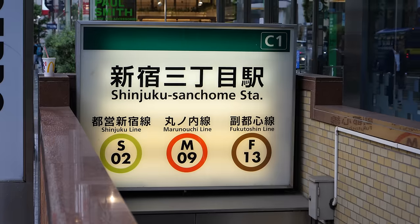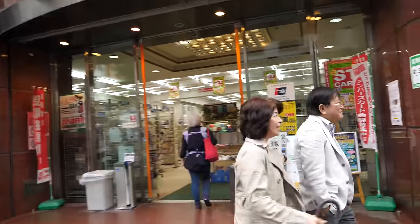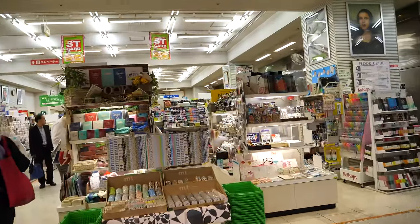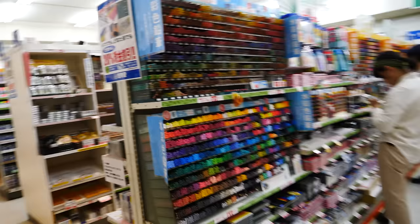So right now I'm in Shinjuku area. I'm trying to look for the art store. I think it's just in front of me. So this is it. This is Sekaido. Let's go in. I need to get myself a watercolor brush. So I'm just going to ask the sales assistant where it is. So the watercolor brush is on the third floor. There are many levels here. So I'm going to check them all out.